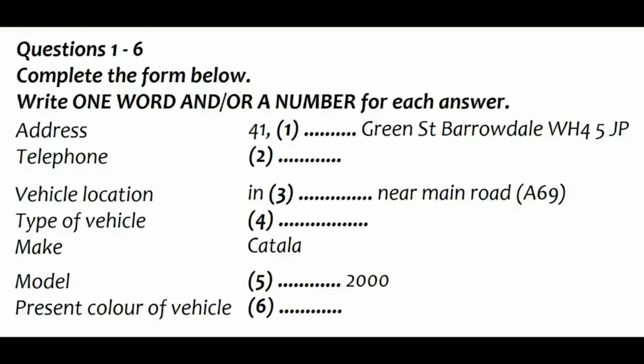No, that's fine. What I need to do is take some details first, then we can decide what to do about the problem. Oh, I see. So the next thing I need to know is your address. Right, it's 41 Lower Green Street. Barrowdale. And the postcode's WH4 5JP. Fine. And if I could just ask for a telephone number. It's 01778 552387. I'm out quite a lot, but you can just leave a message on the answer phone if you need to. Or I could give you my mobile number. That's all right, don't worry.